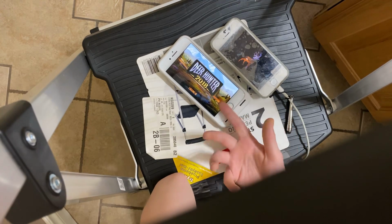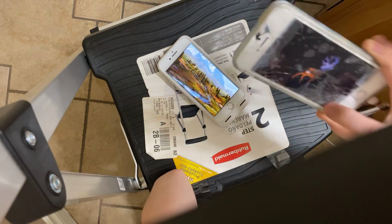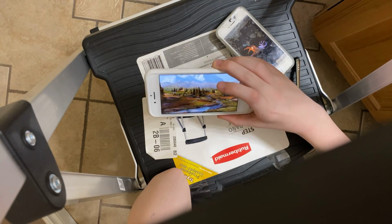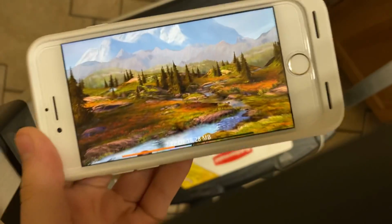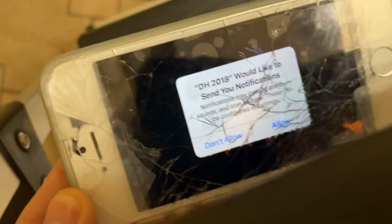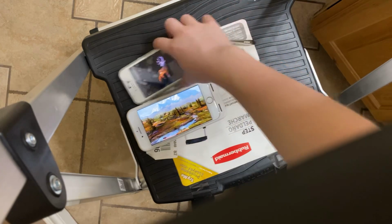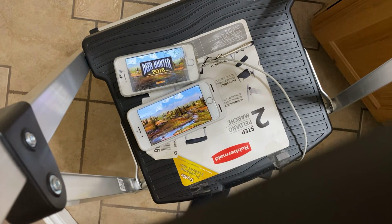So you can see we're a step forward on the 7, and we're not on the 5. We don't even have the little teeny deer loader down there. Alright, so this is downloading as well. This is another downloading game, so I'd be surprised if that 5S loaded it. And what does it say? I'll allow this to send me notifications. I'm deleting the apps after, but I'll allow it. It gives it more graphics to test.